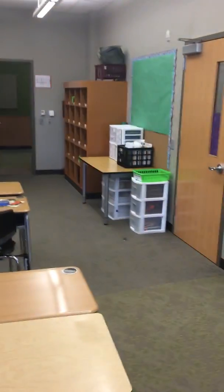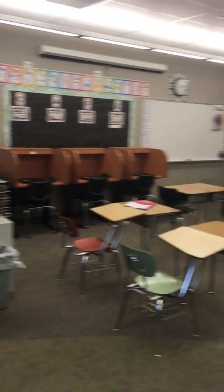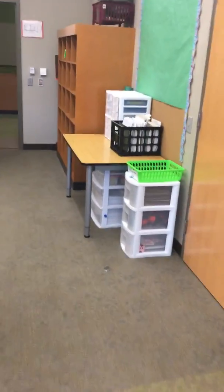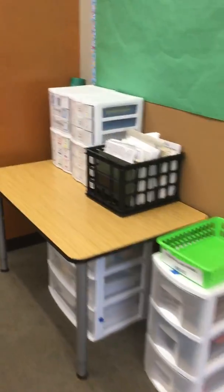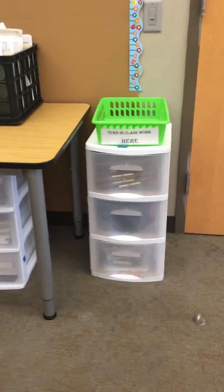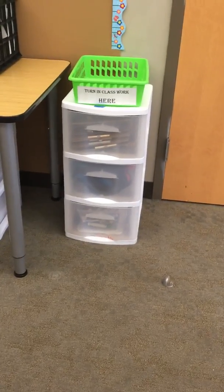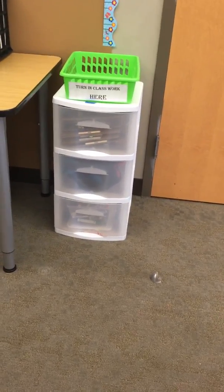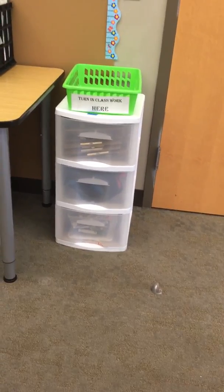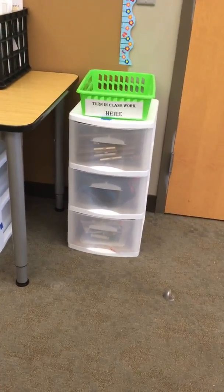Okay, so this is the back of my room. One thing I didn't show earlier was supply systems and how kids access their supplies. I use flexible seating, so everybody has a desk, but then they also have the option for flexible seating. As long as you're attending and participating, I don't really care if you're sitting on the floor, as long as you can be sitting on the floor respectfully.